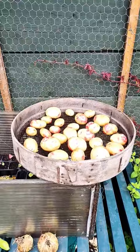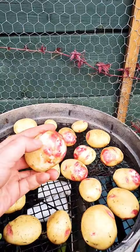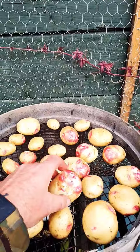This is the Picasso from the cow manure bed. Very nice. I've given them a wash, nice and clean. The only reason I did that is because it's been chucking down with rain and they were really muddy. But they've come up nice, eh? Lovely.